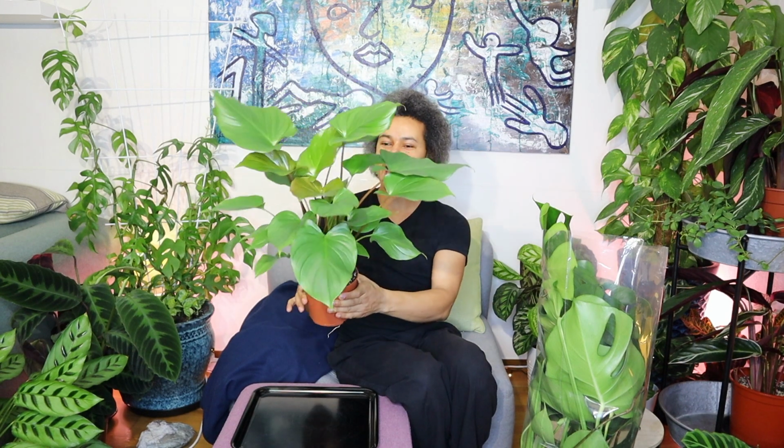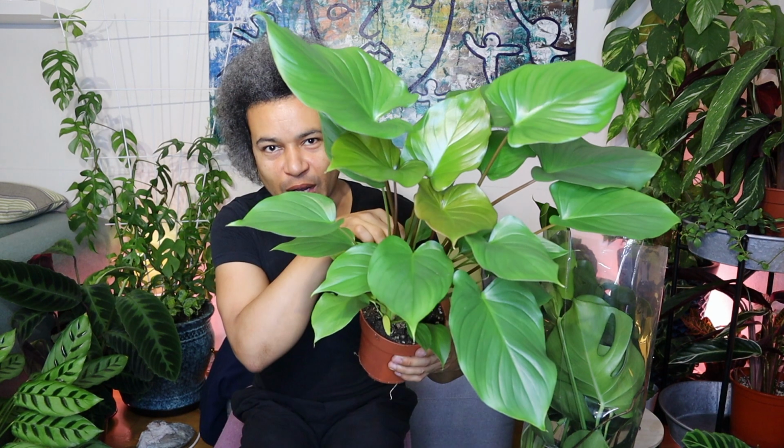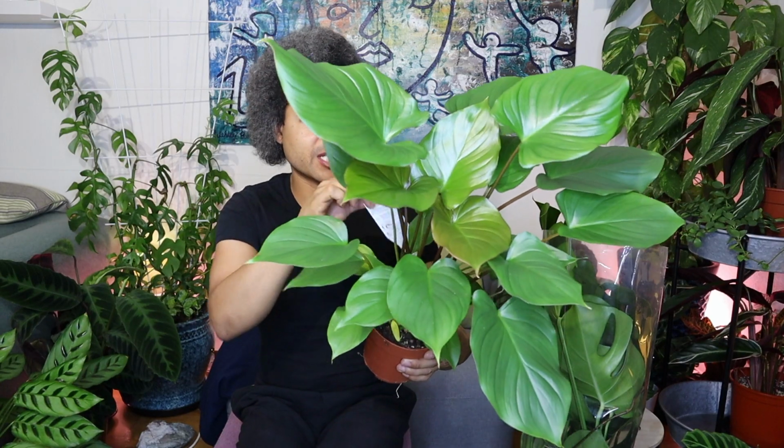Now, the first one is this beauty here that I found when I was out there, and I just thought, wow, those leaves look beautiful. I love the look of this because it looks like a philodendron, and you know I love philodendrons, but this is not a philodendron. I'll bring it in closer so you can have a better look. Now, I just want to take the tag out because it's still got the tag in it, even though it doesn't say what it is.